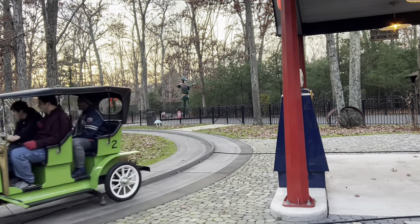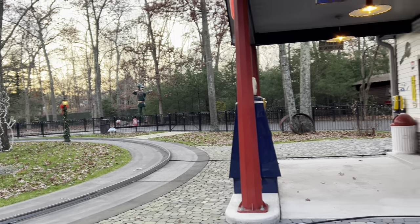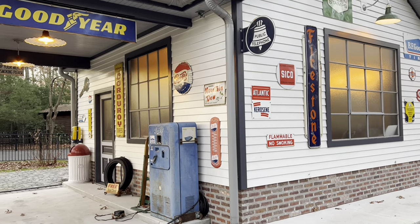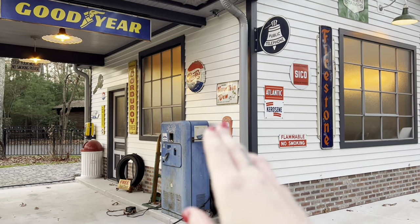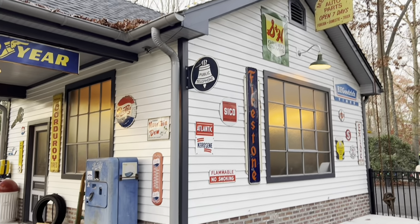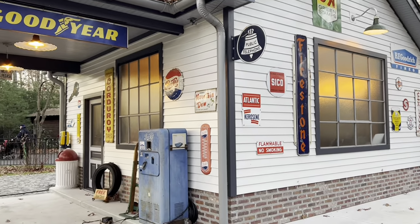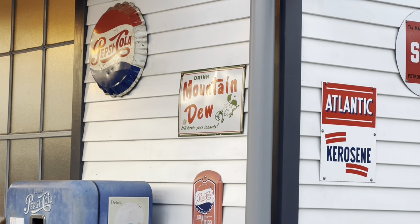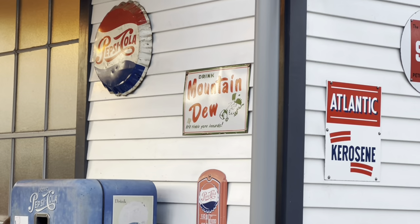Ding. Ready for service at the gas station. What'd that do? It rang the bell. Yeah, it rang the bell. Ready for gas. And I was noticing over here too, I like all of these old-timey signs, but especially the Mountain Dew one. Drink Mountain Dew. It'll tickle your innards.